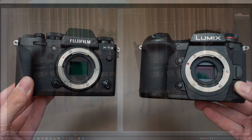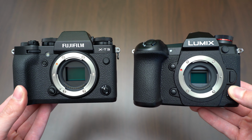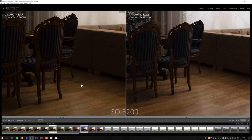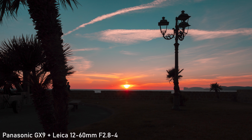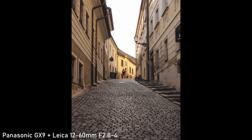In comparison with the newest APS-C IMX571 sensor, it loses, of course. There is more than one stop difference because that is a larger and backside illuminated sensor, so overall I would say that backside illumination is the key feature that I hope to see in the newest Micro Four Thirds sensor.